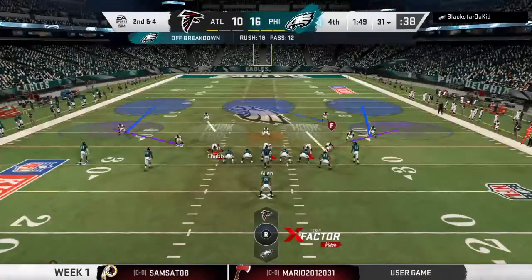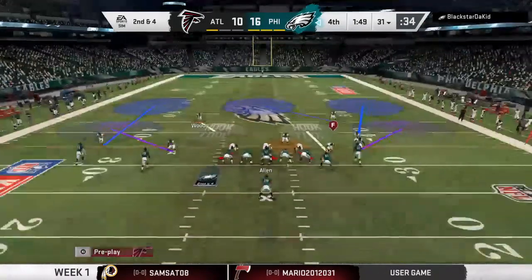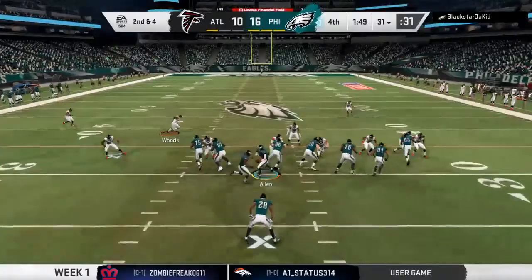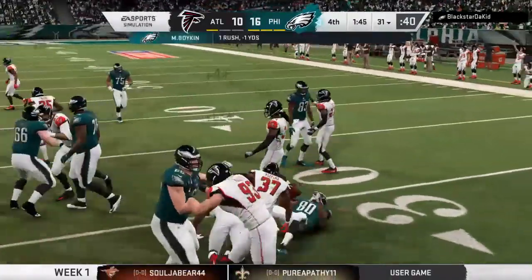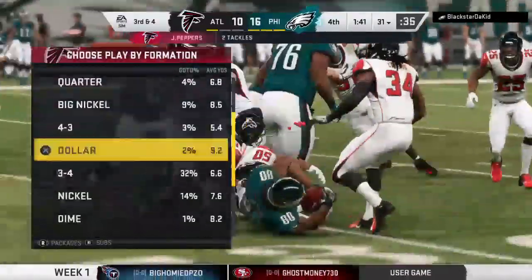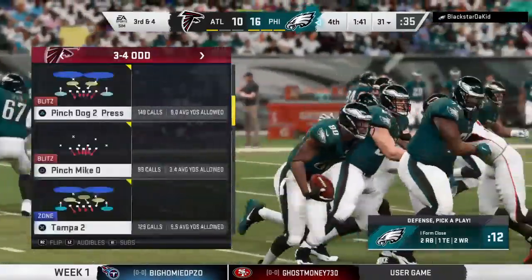So they come up on 2nd down. If they can get another run like we just saw, would likely put an end to this thing. Trying the jet sweep here. It's Boykin. And he's going to have to protect the football and take his lumps here at this stage of the game as they stop him behind the line. Officially, it will go as a 1-yard loss, and that's going to lead to a 3rd down.